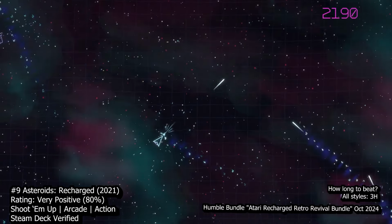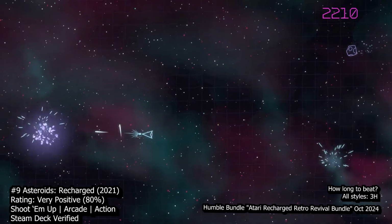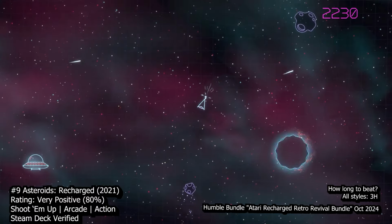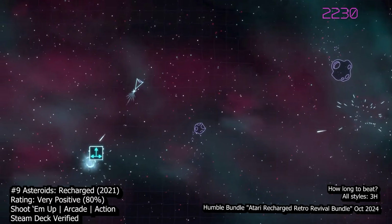Still, if you're a fan of retro shooters or quick addictive gameplay, Asteroids Recharged is easy to recommend. It's simple, fun, and perfect for short bursts of action.